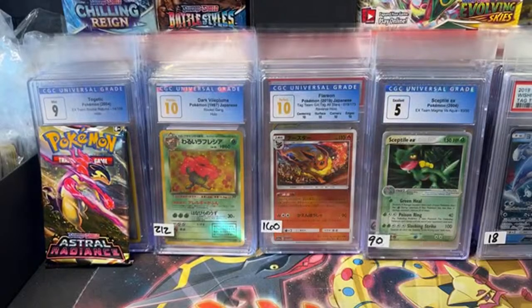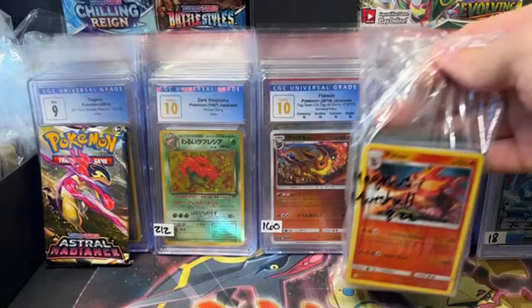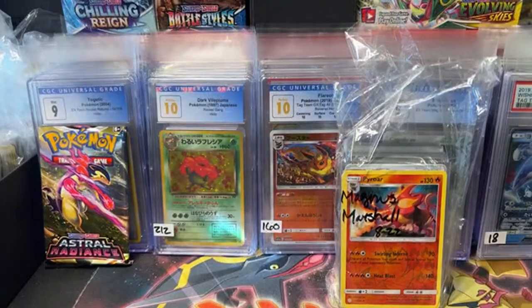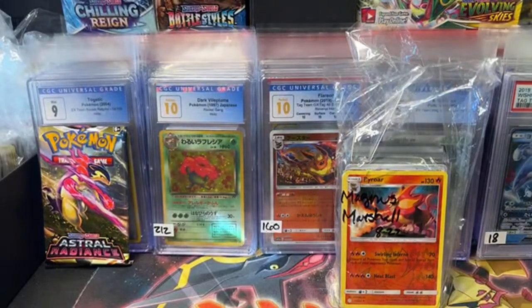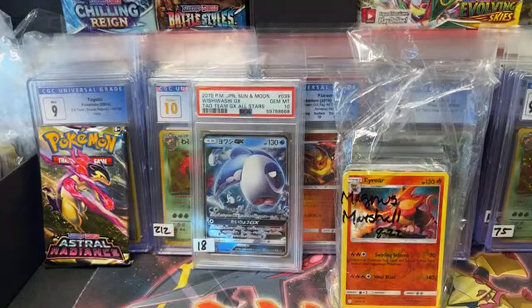Gay Ken Kikai. What? I put cheese on everything. Mister, do you have a graded scissor? Yes! Mr. Magnus Marshall, let's grab your bag. Here we are. How much for the Wishy Washy Tag Team? $18 for Wishy Washy. Okay, so let's go find Mr. Marshall.